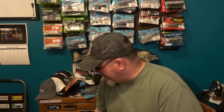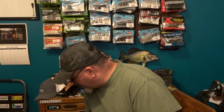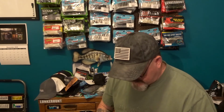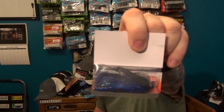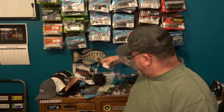What do we got here? The Monsterbass Tournament Series Tungsten Jig. So that is a jig in here. This is in a blue-black color sparkle, and it's just a nice jig right there. And that jig runs $6. So we are at $29 right there.